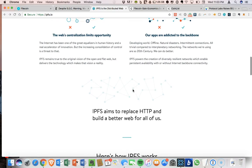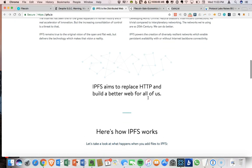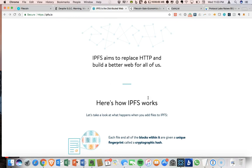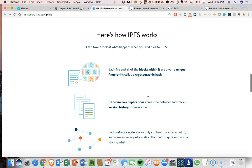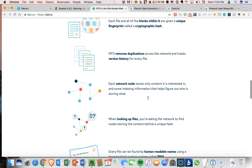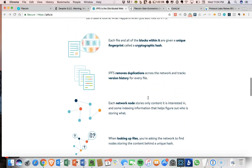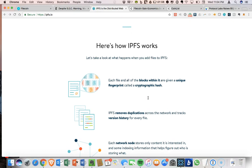If you want to know more details about this, as they're saying, they're trying to replace HTTP, improve the web. So this is a large project that they're trying to do. They get into some of the actual fundamentals on this website, the very technical details. The white papers are on here. So there's a lot more information if you really want to dig in and learn more about how this works with the blockchain. I think that being on the blockchain is another important element of this.